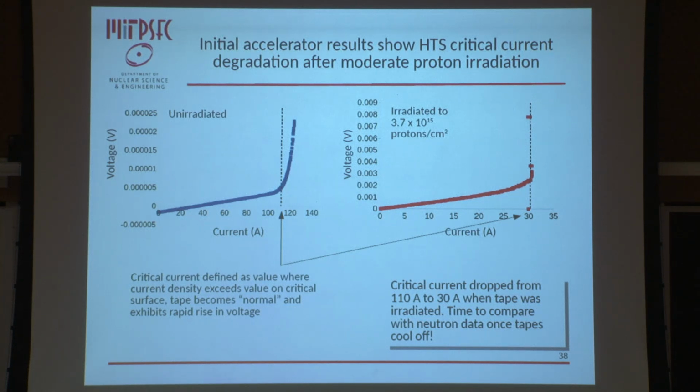And this is really exciting because I made some educated guesses about where to start, but it's great that on first try we were able to get a measurable degradation in the HTS. So now we're waiting on the reactor samples, and we're going to compare the two and compare the critical currents, and then if those are similar, actually take an SEM and look at the microstructure.